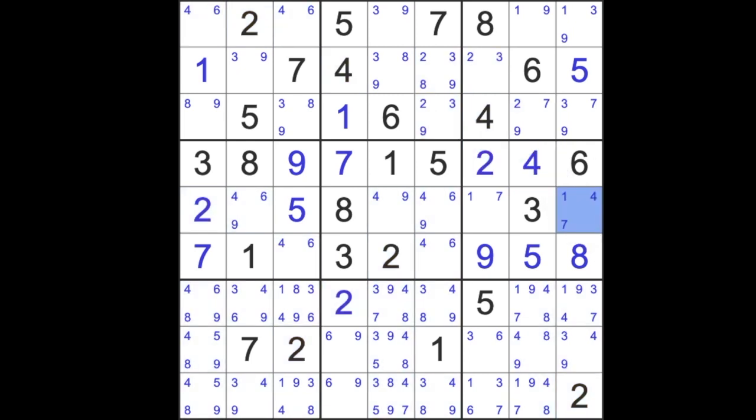And we'll get rid of candidate four there. And all the way down there as well. And we'll come back and look at this nine and say, hey, you, and you cannot be nine. Now, this four-six pair, I still have to remove the fours from those squares, and I have to remove the six from that square.